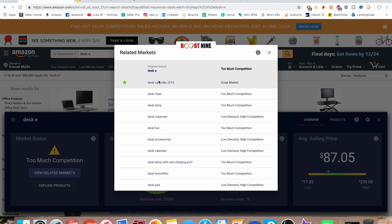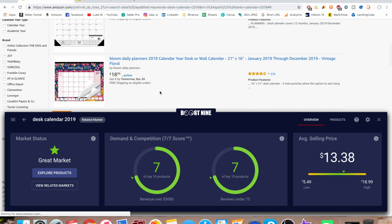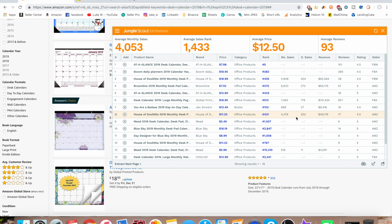So I did just find the desk calendar for 2019, but this is a really specific type of product that is just going to be something that, if you're not already in this market, it's probably not going to be a winner for you. But we can just run the sales in Jungle Scout to look at what they're doing. And Amazon's not even releasing a lot of the sales data for this product.